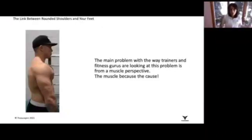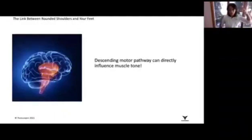Because, as we've said, the descending pathways from the brain are the ones that are going to influence muscle tone. So the solution that we propose is to incorporate with your proprioceptive rehabilitation exercises a permanent foot correction. And we're not referring to wearing orthotics or arch support, because the skin of the foot is so rich in these sensory receptors, and your brain really does use this information to stabilize your body in space.